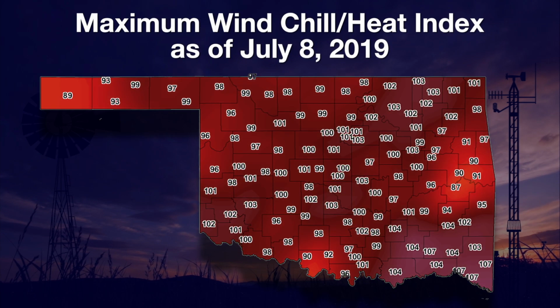There are a couple of ways of looking at the felt temperature that includes this humidity into the equation. The most popular is the heat index. Heat index numbers on Monday reached into the hundreds across the state and as high as 107 degrees in the southeast counties of Pushmataha and McCurtain.